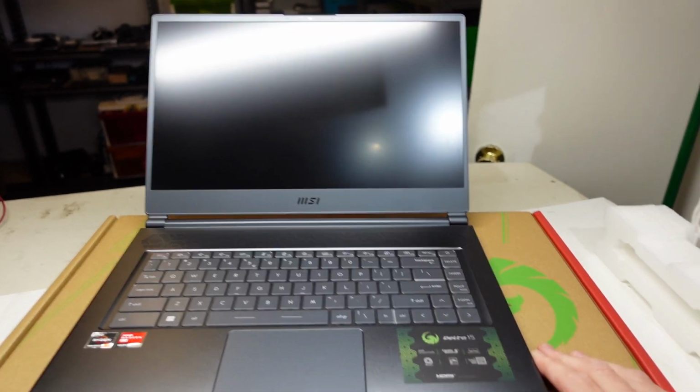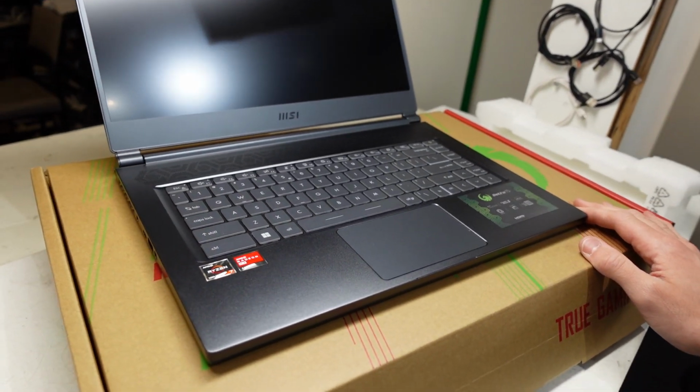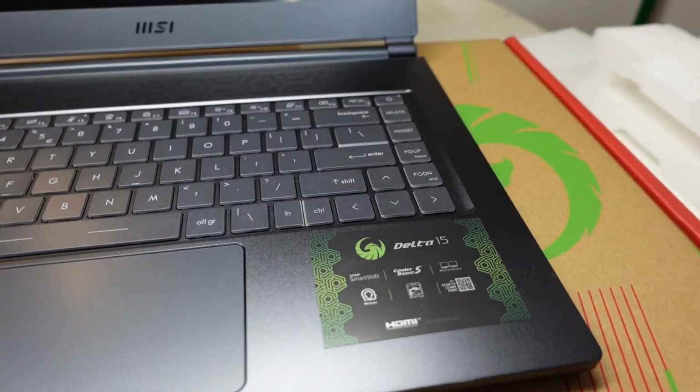But so far, looking pretty good. I'm pretty darn excited for this Delta 15.